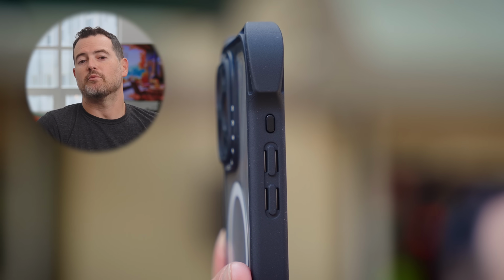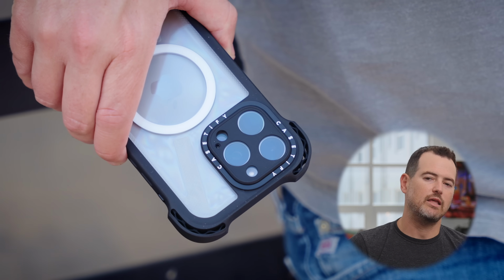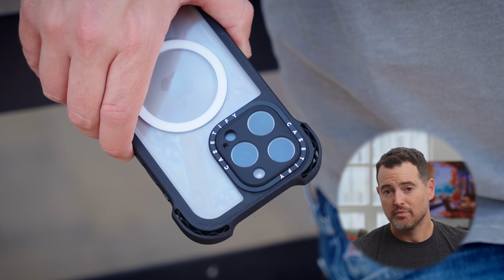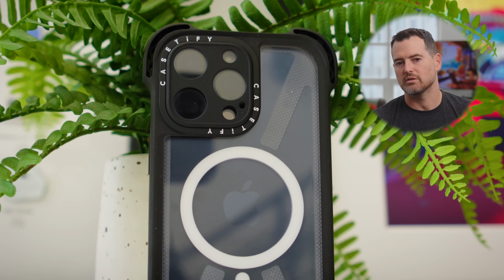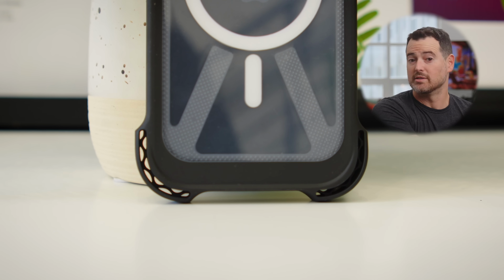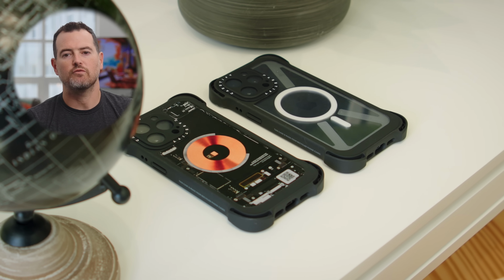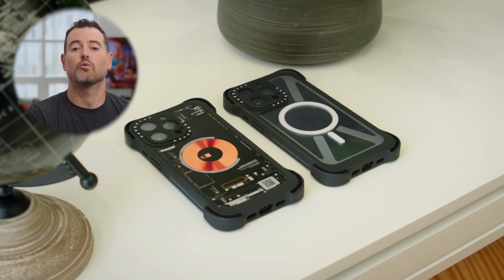This might not be for everyone's cup of tea, but it's perfect for folks who do love outdoor adventure, have kids, or are just incredibly clumsy. On the edges, you see some big corners that might not look that fancy, but they're there for a reason. And that is to keep your phone safe. According to Casetify, most phone breaks happen at the corners. So these chunky corners act like extra insurance for your phone.